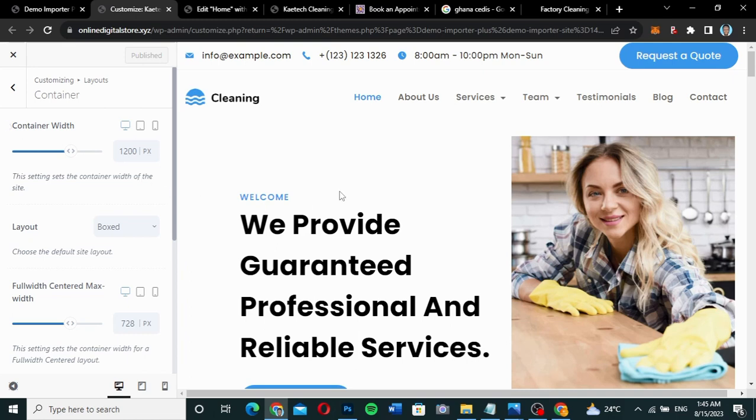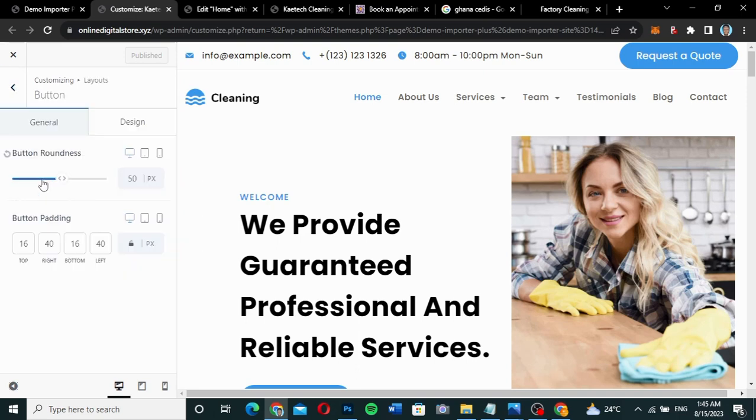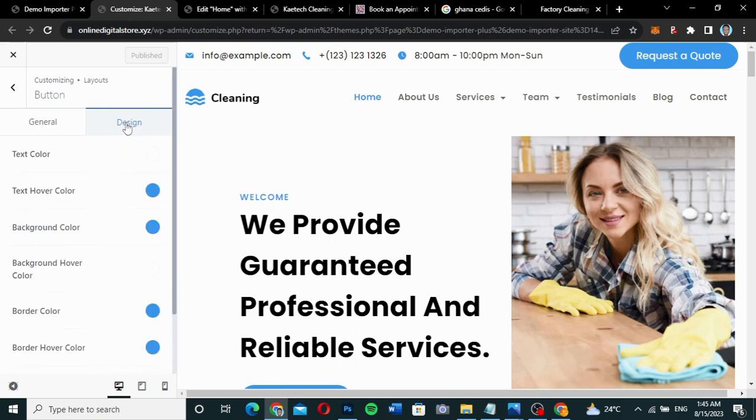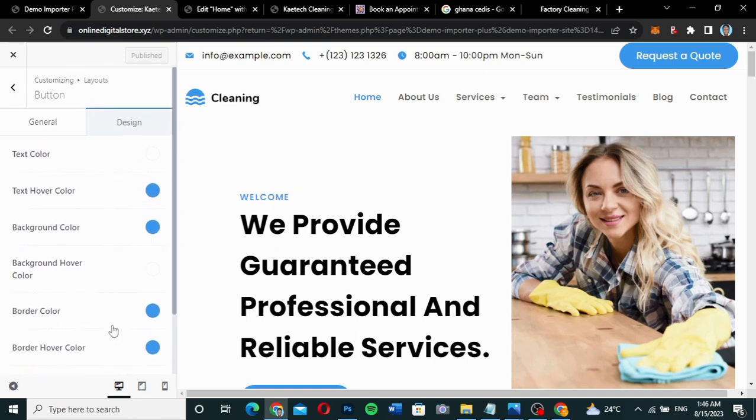Container size is basically from the viewport of the website. You look at how the container will be: the full width, centered, the max width of the container. All those things you can customize over here. And then the sidebar and the buttons. If you go over here, you can check the patterns and everything about the buttons: the design, the color of the buttons, everything.